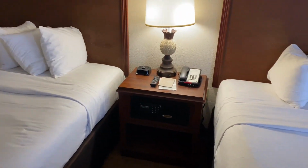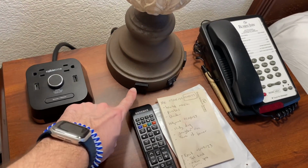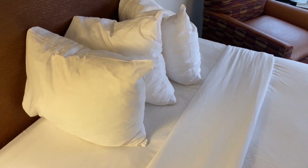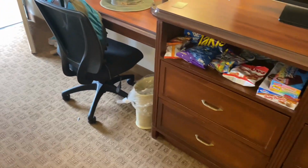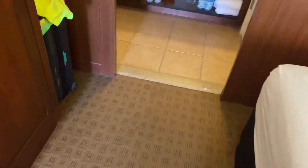Next to the beds you get a TV, and what's really good is you get some plug sockets on the lamp, and also some USB and plug sockets on the bedside clock. The bed's really nice and comfy, nice and squishy, and the pillows are really nice and fluffy. You get a small bin, so if you need to chuck some stuff in the rubbish, at least you get one of those in the room as well, which is really nice. But like I said, the rooms are lovely and clean.